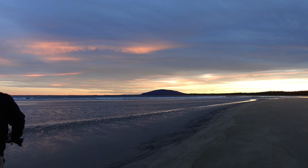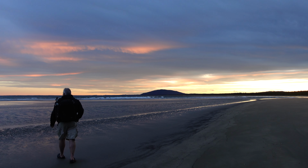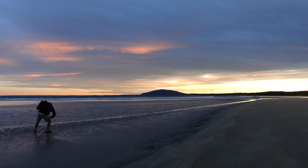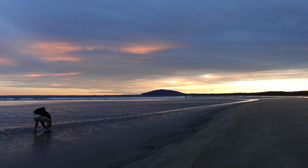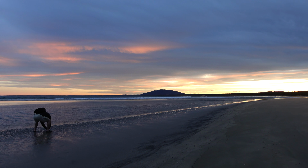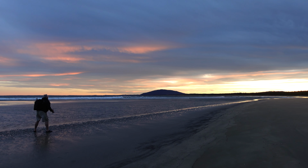Get one with these ripples in the sand down here. Hit nice and low. Oh, this is beautiful. This is lovely. It's weird, it looks like it's wonky, but it's not. This is one of the good ways of using a wide angle lens. Get right down low and you can capture some pretty cool stuff.